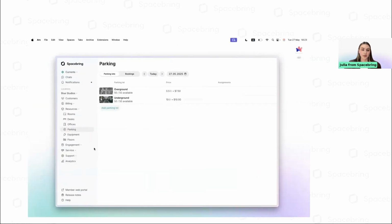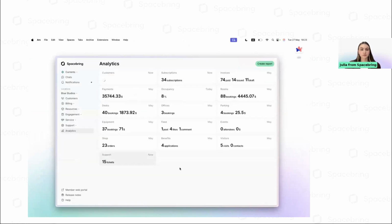And to get the general picture and overview of your resource usage, head over to the analytics page. Here you can view the key metrics on your resource usage, and it can be the usage of different resources such as desks, parking, equipment, and so on. Also here you can check the occupancy trends.